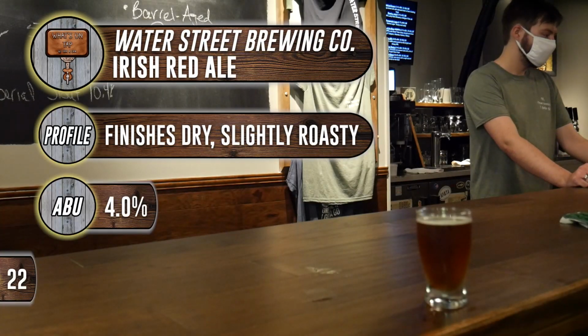I can kind of see something like you said with the last one. If you're new to craft beer, this is great if you want a little more flavor, looking for something a little more distinct than just your average Pilsner or ale. It's incredible. So next we got the red ale.